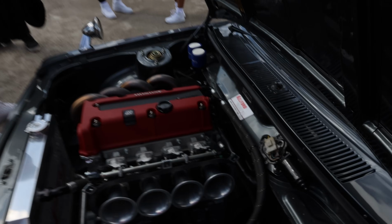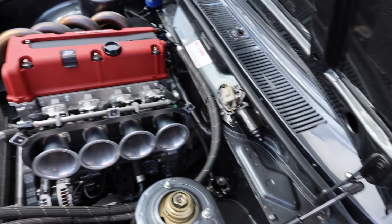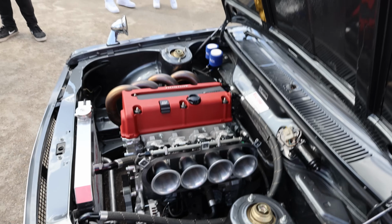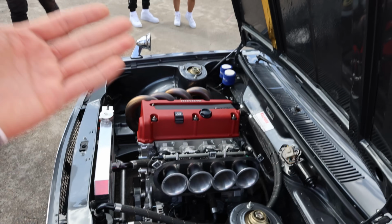Oh, that is so cool. See, I didn't even know that. Because it's on airbags, I didn't want the sump lower than the cross member, so it's up probably a little bit higher than what it would normally be. So we just needed to clearance the tunnel. Got it. And then this motor, I'm surprised that it clears the hood.